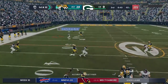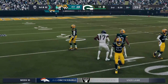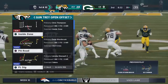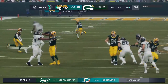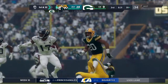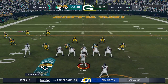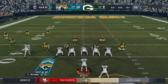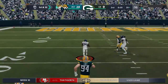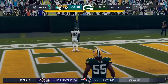Now Minshew on 1st and 10. That one complete. He finds Shark and able to rip off a big chunk of yardage before being dropped inside the 40. 21 yards. The end result, 21 yards. First down. Here we go. This is Thompson. Room here to run. And he'll take this into the end zone.